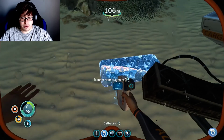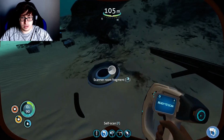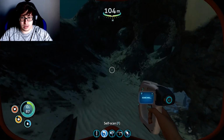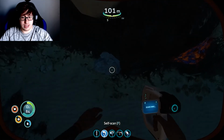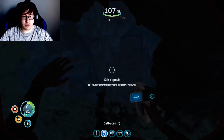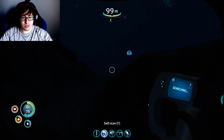Oh, maybe. What, a scanner room? I don't know if I got the scanner room yet. I already did, I guess. Scanner room, I already got that. Dude, that's a crazy amount of salt. It says it requires special equipment, but I don't know what that equipment is yet, so I don't know, maybe something.